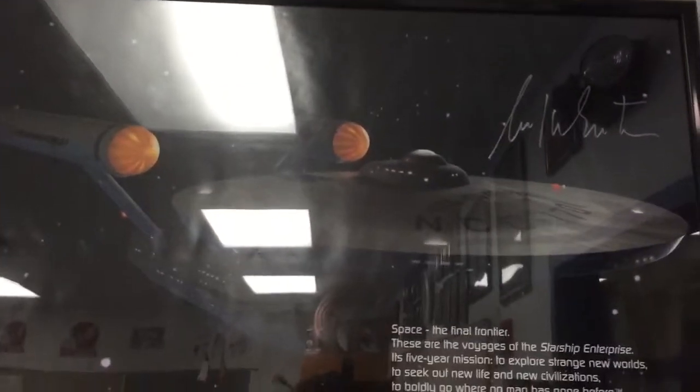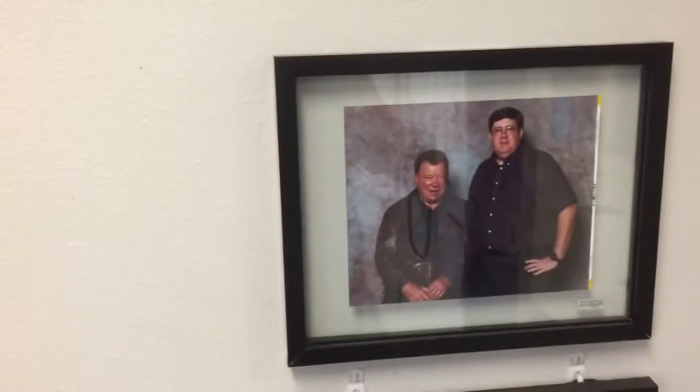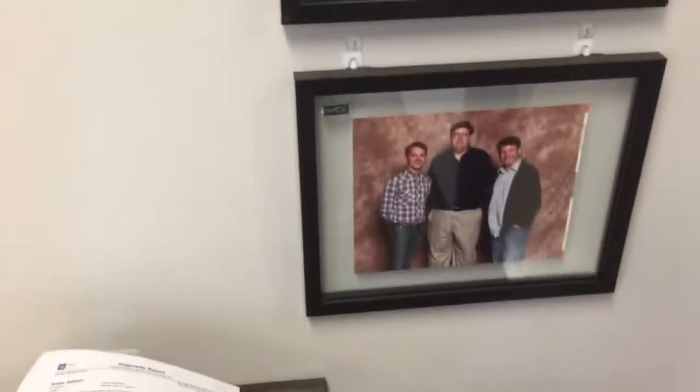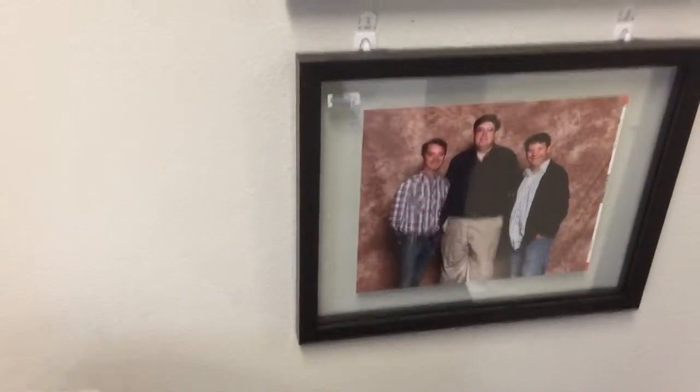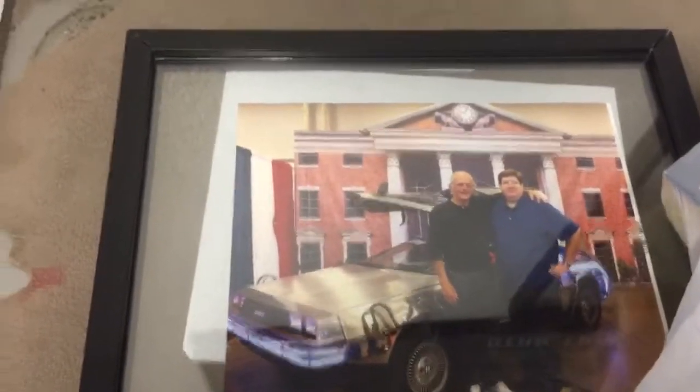Going to take a little tour of my classroom for all the stuff that I've brought out here from home, just in case something happens. Autographed Star Wars poster, William Shatner, that I got signed when I met William Shatner. Picture with the Hobbits from Comic-Con. Picture with Doc Brown from Back to the Future at Comic-Con. It goes right there, but the pin fell out.